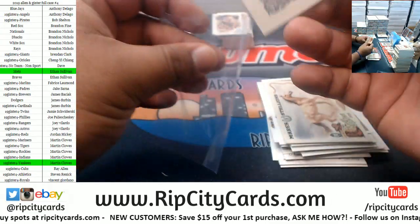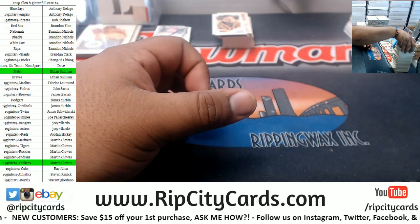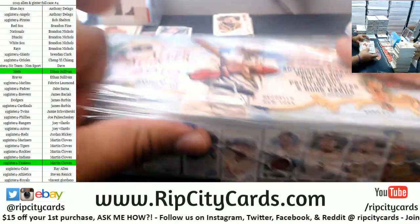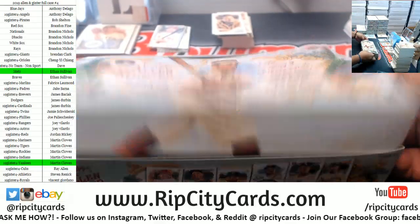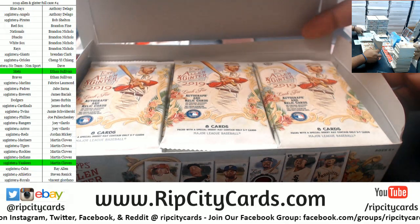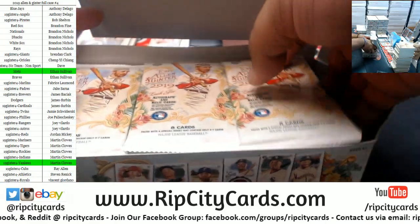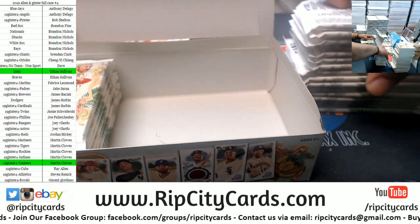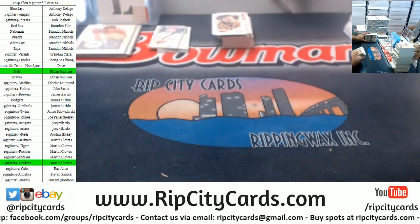Relic here for Longoria, the Giants. So there was a Gregorius auto there for the Yankees. So far the box toppers seem like regular box toppers. I can tell when they're heavy. Those are usually the rip card ones. Yeah, they're a little bit thick. They got some girth to them.